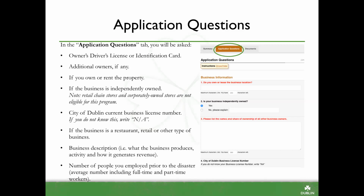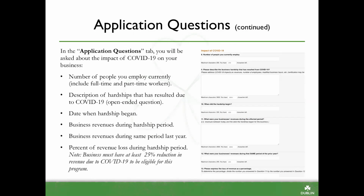We want to know how your business generates revenue, so what you produce or sell or what services you provide. You'll also be asked the number of people the business employed prior to the disaster. So this will be the average number of full-time and part-time workers for a period of time before COVID-19.